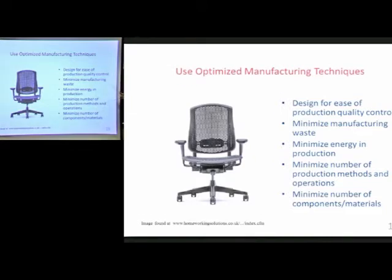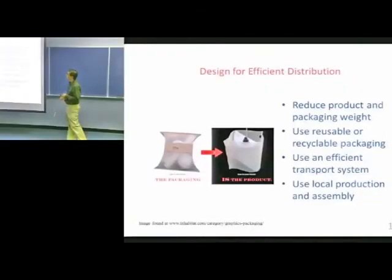all of these are just rules of thumb, right? You can imagine there's certain things you can do to reduce the number of steps, but maybe you increase energy. So, we need to be thinking about trade-offs here too. Minimizing the number of components.